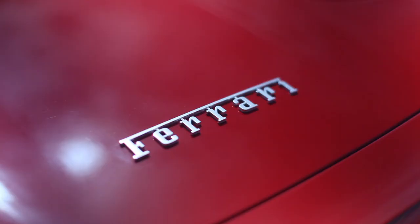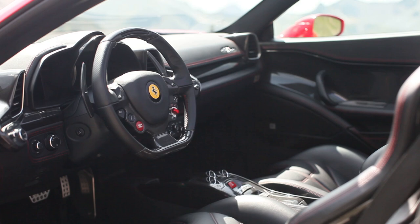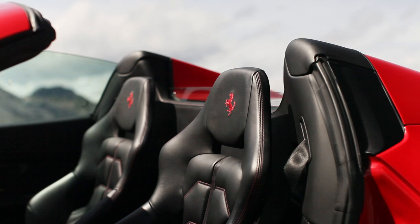Ferrari are the masters at pushing our buttons, making cars that seem to burst with charisma. It starts with those Scuderia shields, but everywhere you look there are evocative details. The F1 style steering wheel controls, the yellow taco that reads to 10, and who wouldn't want a car with a button marked launch? Even the cruise control is labelled as a pit lane limiter.